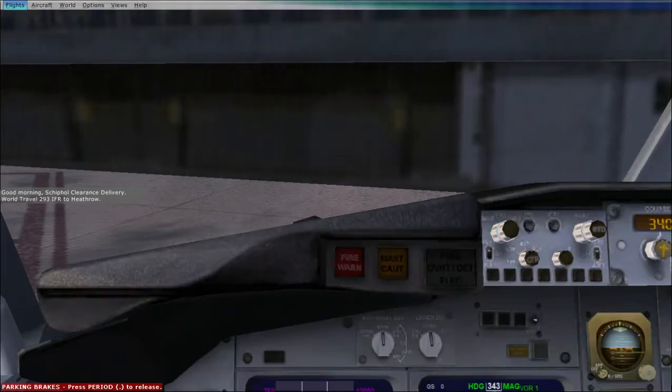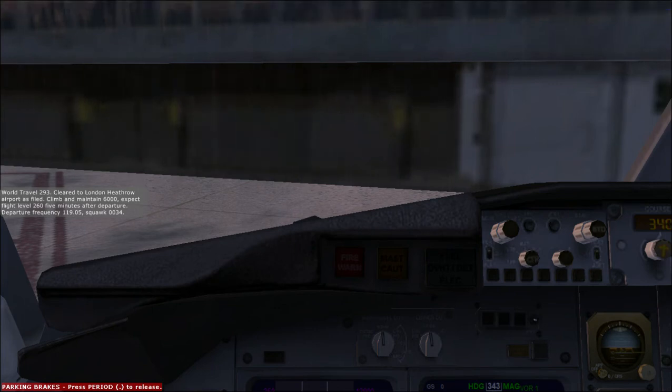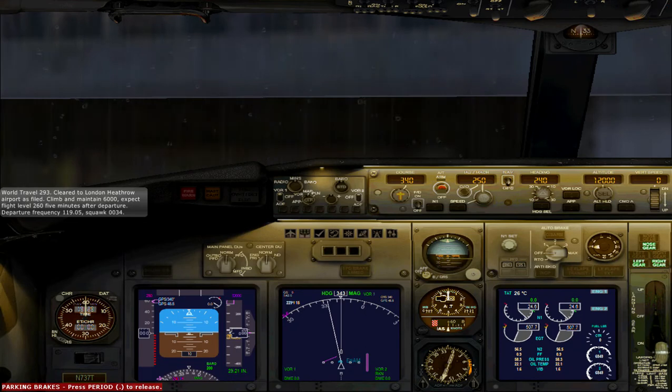World Travel 293, I depart Heathrow. World Travel 293, cleared to London Heathrow Airport as well. Climb and maintain 6000, expect flight level 260, 5 minutes after departure.